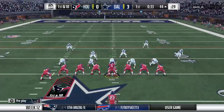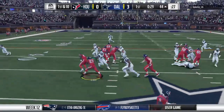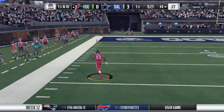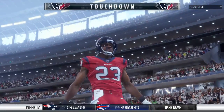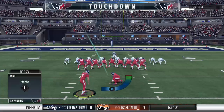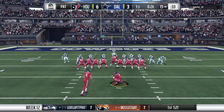Looking to jam the receivers at the line here. Press coverage look defensively. And he's got some space here. 20, 10, touchdown, Houston. Corey Grant, his 6th touchdown of the season. And the Texans have taken the early lead.